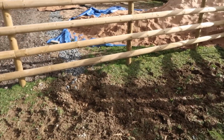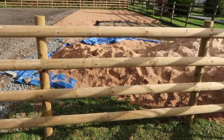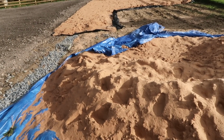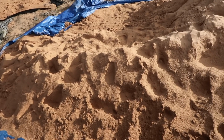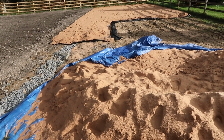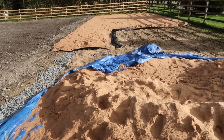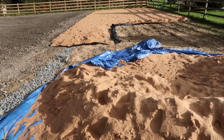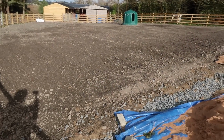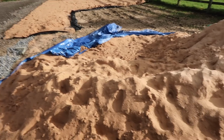So this is the bit that we haven't finished of their throwaway turnout field. At this top end here, we're putting liner down, and we're putting down a very good grade of silica sand. It doesn't look very thick at the moment. We probably will be adding more and more over time, but this is an area where the horses can roll, because they won't want to roll on the stone, but horses love to roll. So this will be their rolling area, and it's not quite finished.